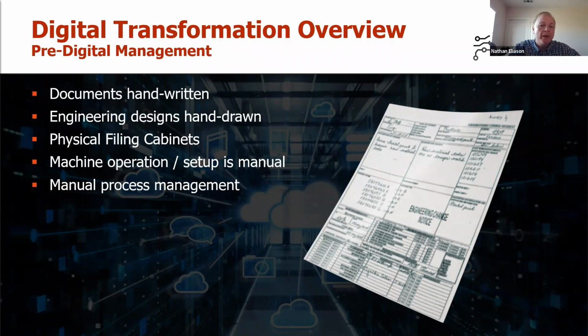Now, if we think before the PC came around, this is probably pre-1980s, the way that we did business was very manual. We had handwritten documents. Everything was hand drawn. There weren't PCs that you could actually even do AutoCAD or things like that yet. Everything was kept in physical filing cabinets.